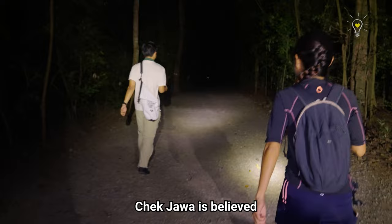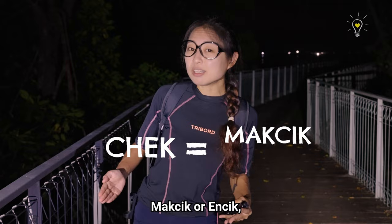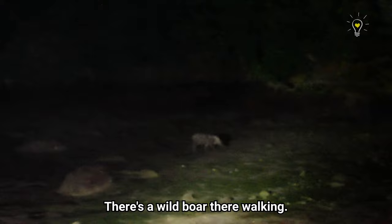Chek Jawa is believed to be named after a man from Java who used to live around the area, with the word Chek either referring to Macik or Encik, and the word Jawa referring to the Indonesian island of Java. There's a wobble there walking. Go, Jonathan. Yay! Let's clap. Chek Jawa is a unique area that cannot be found on the mainland.